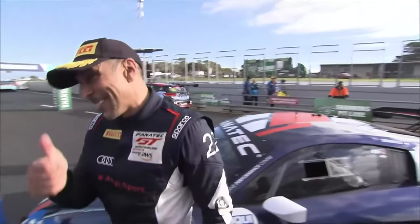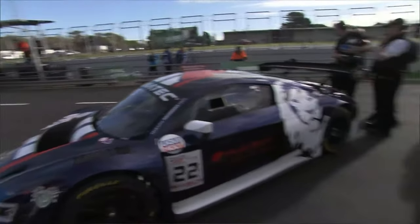Bit of gearbox problem and brake problem in race one. It's a godsend. Well done, Ash. Congratulations. Great drive. Great job. We're going to sneak over to two very happy drivers.